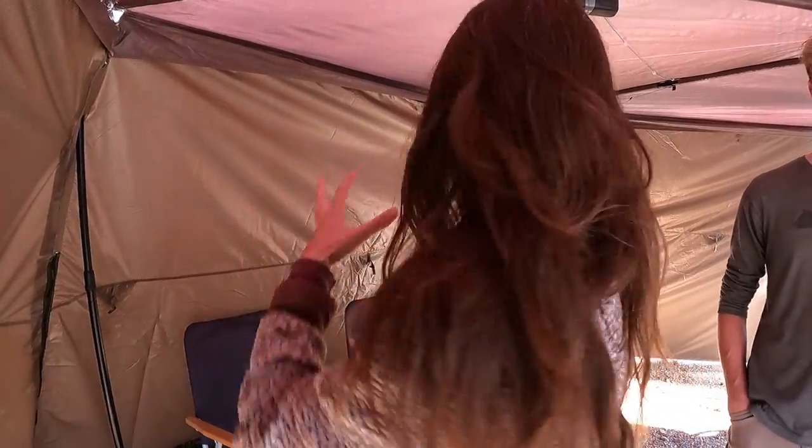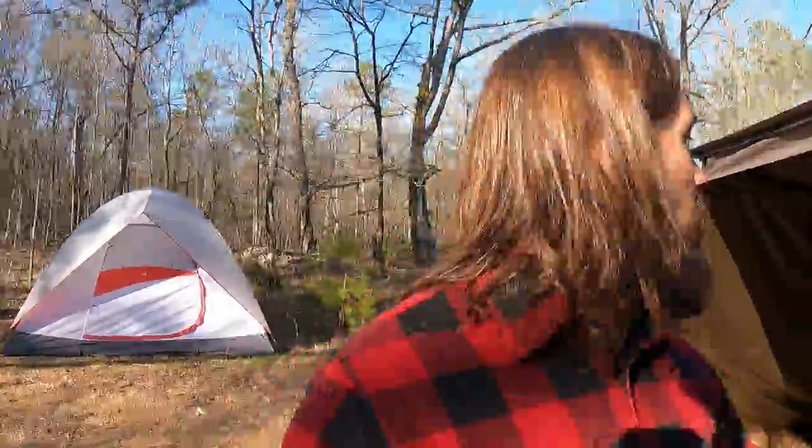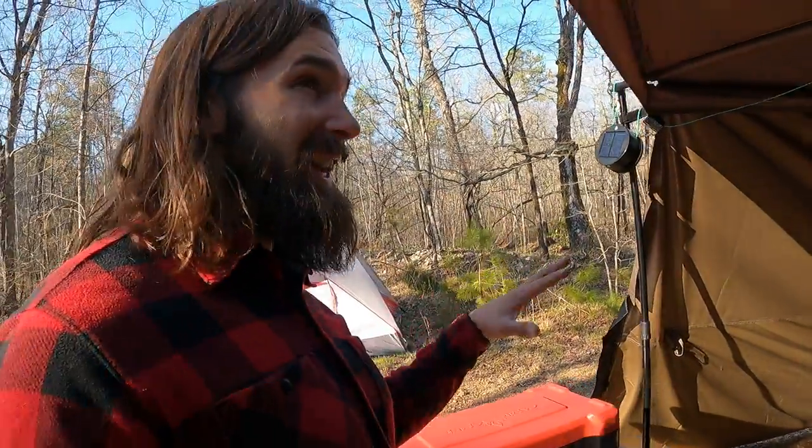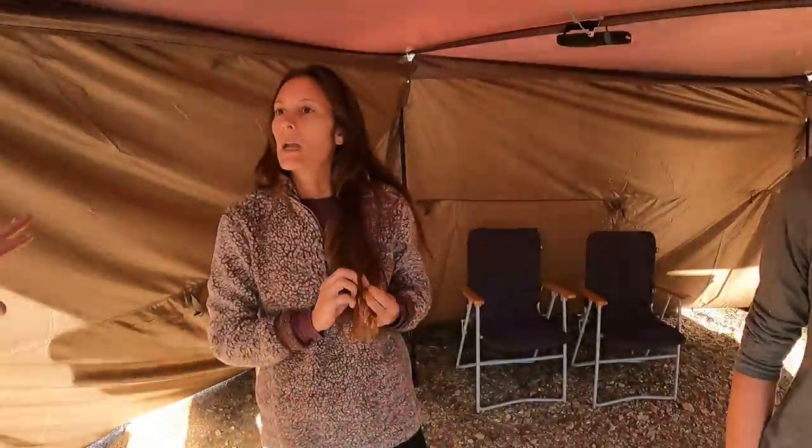It's blocking the wind. It is very windy here. It's coming from this direction and this direction, so this helps out so much. Matter of fact, it helps all the way to right here. So we can stand right here and still have no wind, but you stand right here and you're feeling the wind. The reason we went ahead and threw these up is because when we got up here, it was kind of gusty. Oh, it's still windy.